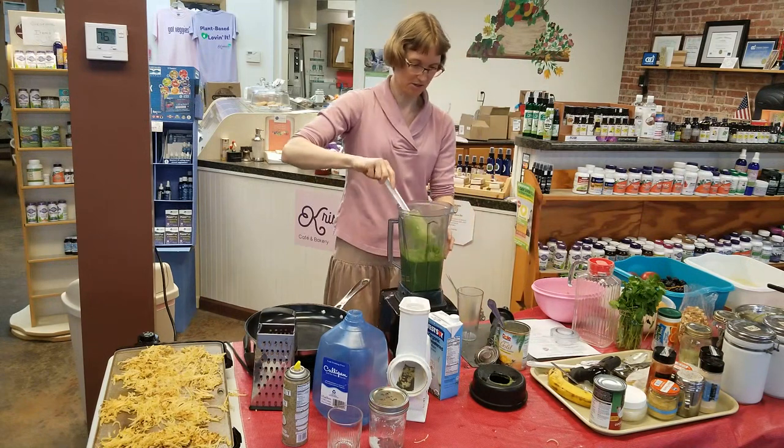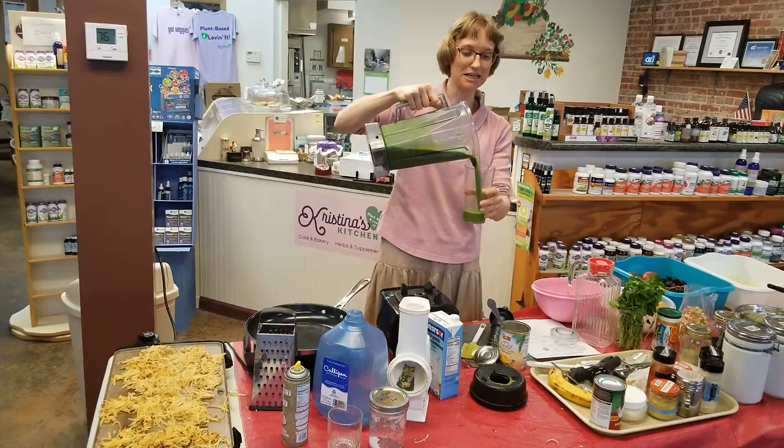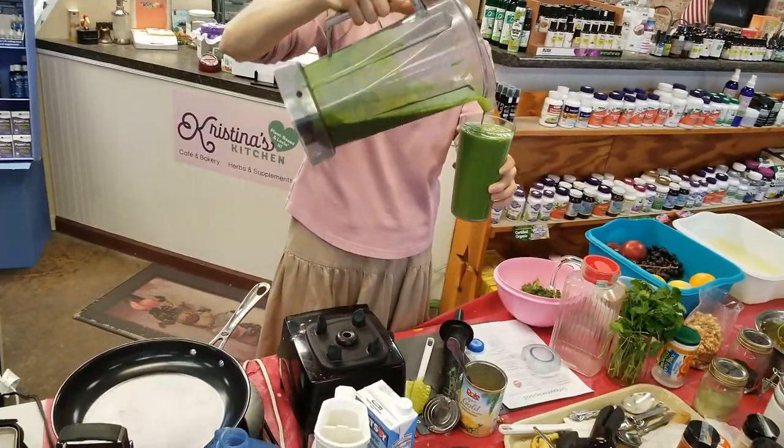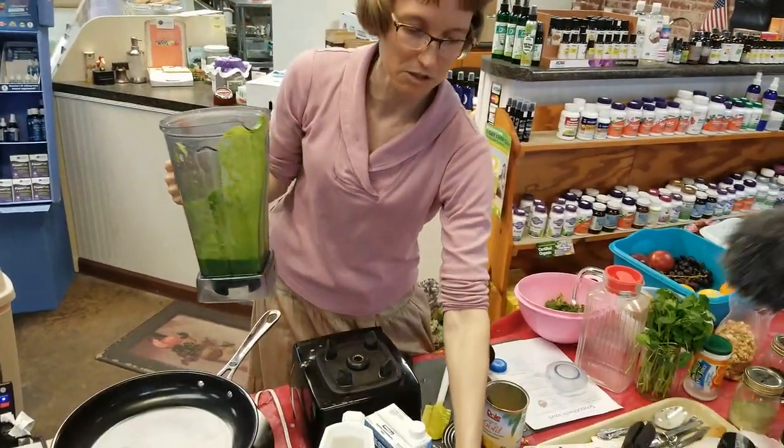And here is our beautiful green smoothie. Now this is the green smoothie, you guys. Look at this. So this is one of those perfect smoothies.